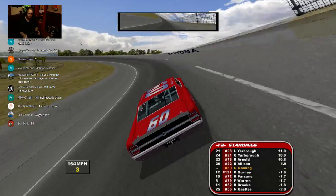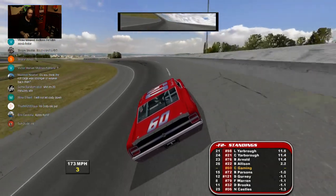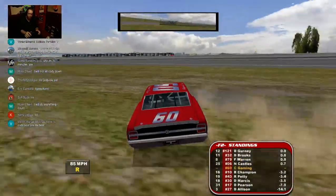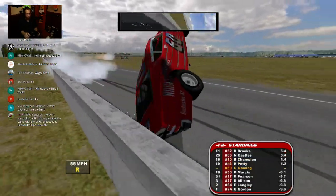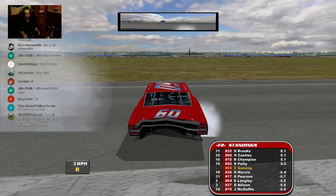This one. Start right at the top of this groove. Nope, never mind. Just head on into the guardrail instead. And absolutely destroyed by Dave Marcus.